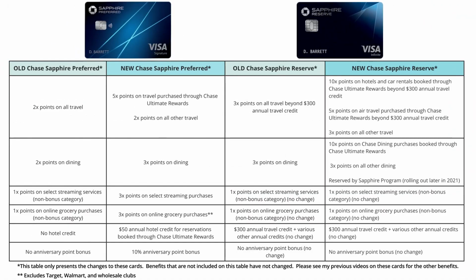On the Reserve, Chase is also increasing the bonus rate to 5 points for each dollar spent on air travel booked through Chase, so you could earn an incredible number of points throughout the year if you're a frequent traveler and you don't mind using the Chase Travel Portal.